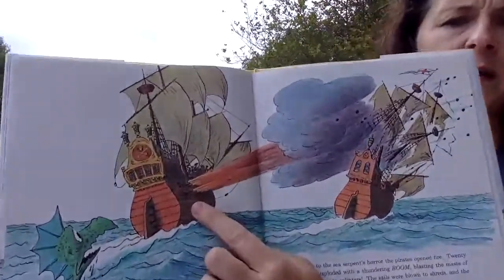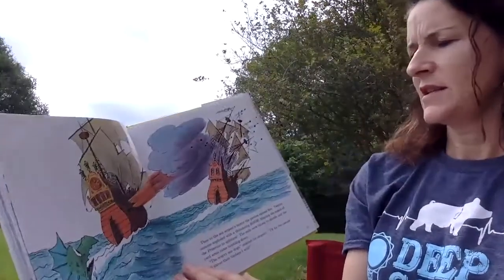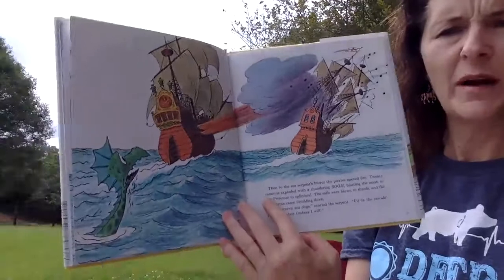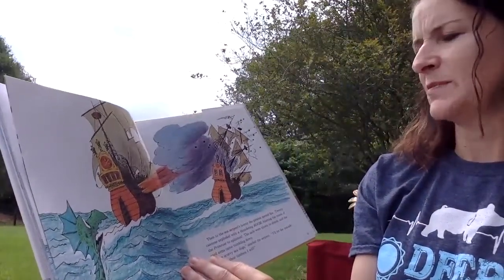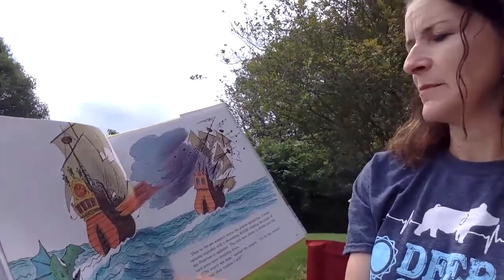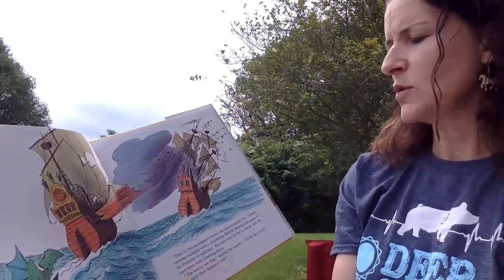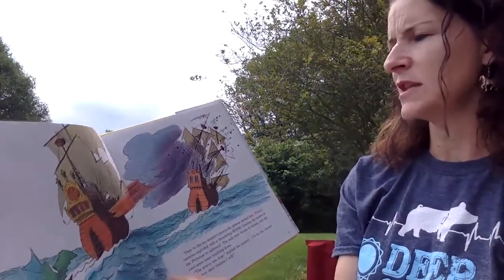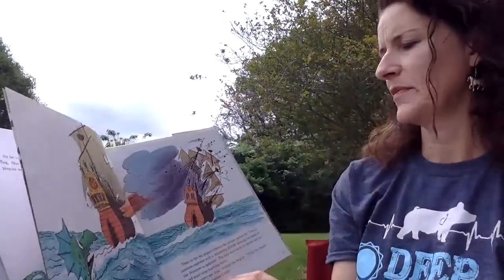Oh no, look what happened. Then, to the sea serpent's horror, the pirates opened fire. 20 cannons exploded with a thundering boom, blasting the masts of the Primrose to splinters. The sails were blown to shreds and the yardarms came tumbling down. Look, their whole ship is falling apart.